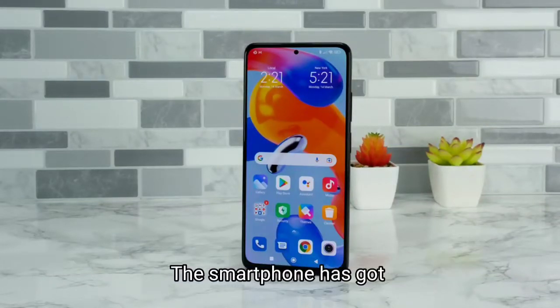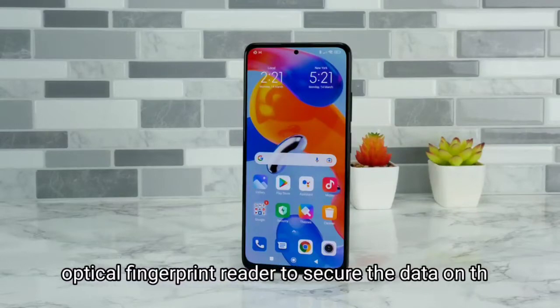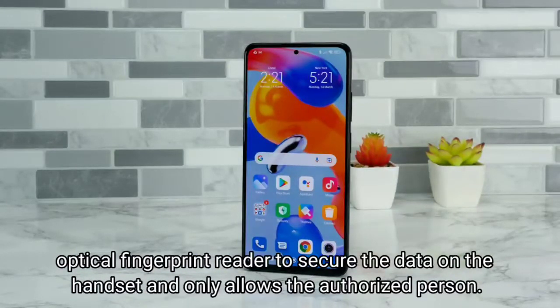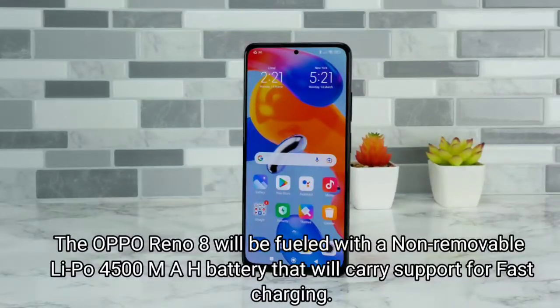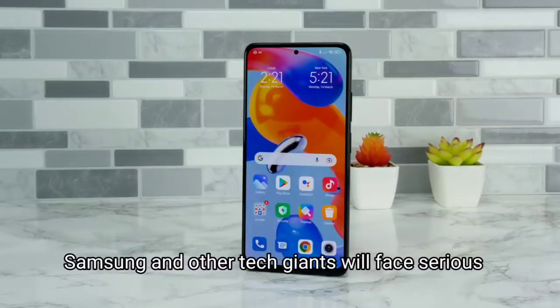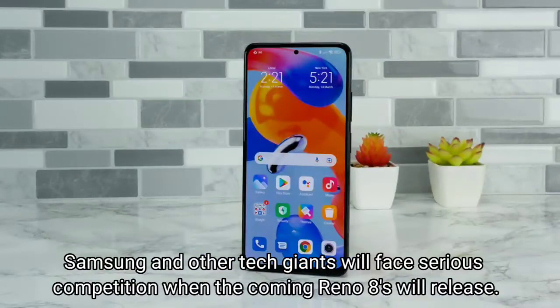The smartphone has an under-display optical fingerprint reader to secure the data on the handset and only allow the authorized person. The OPPO Reno 8 will be fueled with a non-removable LiPo 4500 mAh battery that will carry support for fast charging. Samsung and other tech giants will face serious competition when the coming Reno 8 is released.